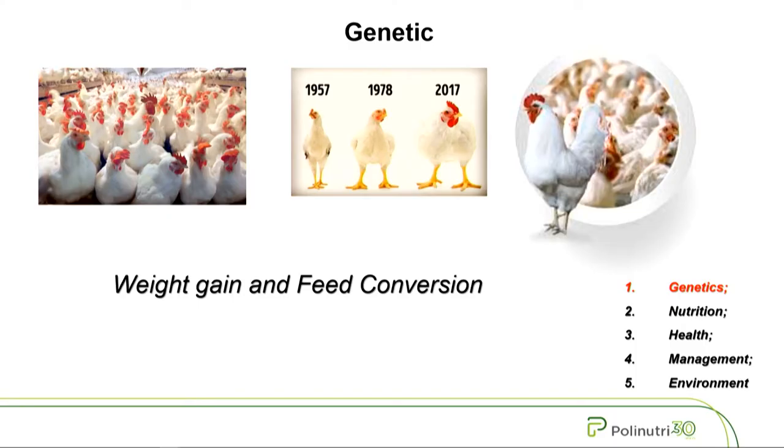So genetics is one of the key things in poultry production, and we've been making gains in this area, batch to batch, year to year.